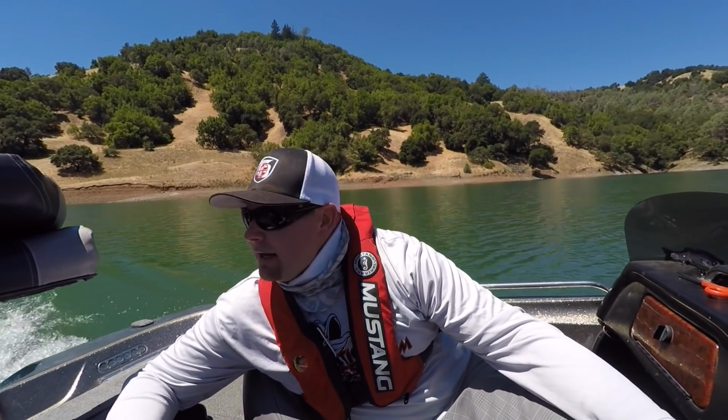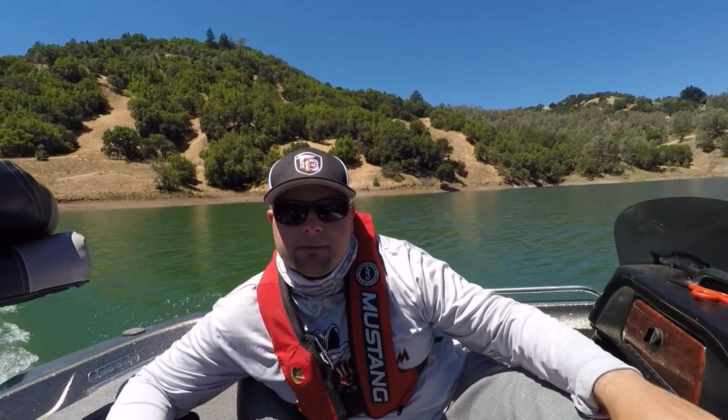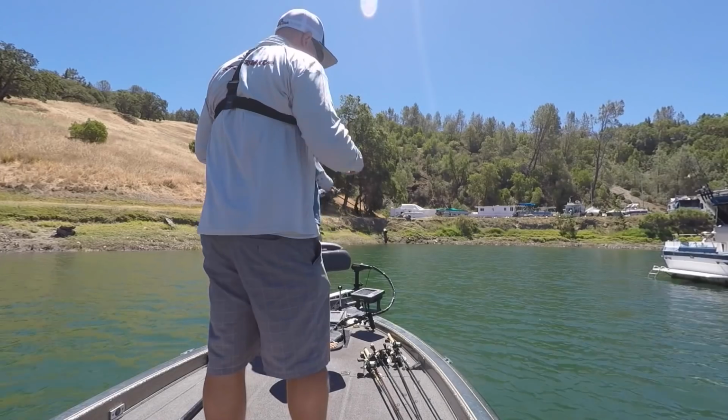So a lot of good structure, you know. There's a lot of timber in the water, a lot of treetops in the 20, 30, 40 foot range. So I don't know if these fish are just suspended in the treetops out in the middle of these bays or what, but we're gonna go try the other arm, see what that looks like, and hopefully be able to duplicate some of that pattern that we learned back there.